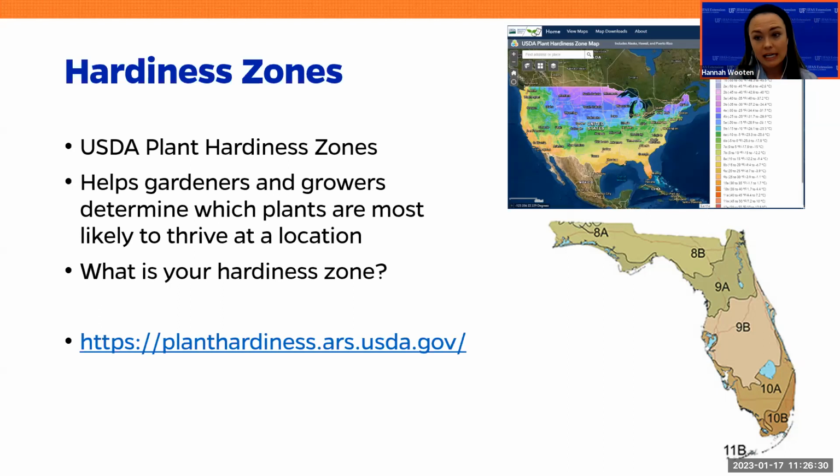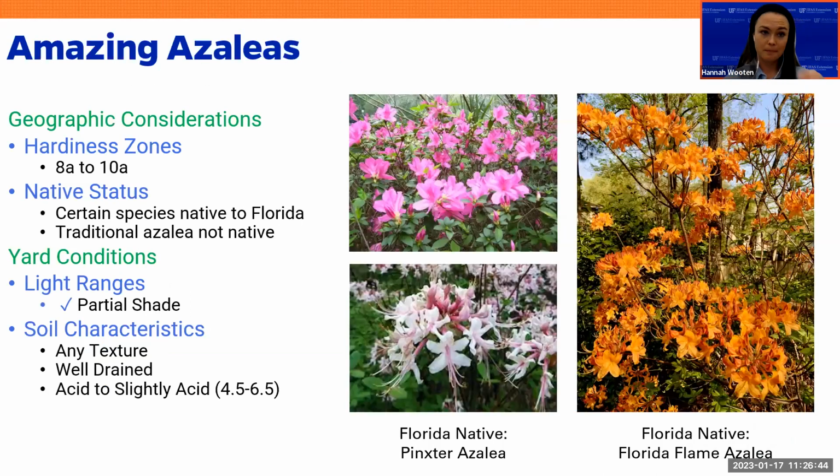So know your hardiness zone, use the map, be observant, look at plants around you, and recognize if you may or may not be in a little bit of a microclimate or even have one in your own backyard.